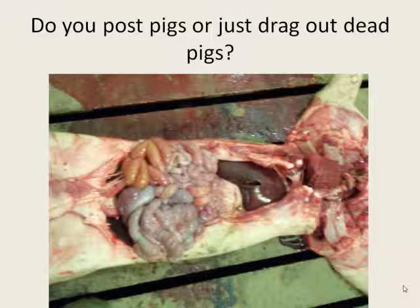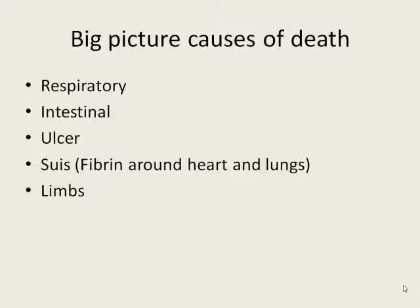Do you post dead pigs? Or do you just drag them out and, if you're lucky, log them on a sheet for someone so inventory balances? We don't expect any of you to have the skills of a veterinarian. That's not appropriate. But can you at least make a list like this? When the pigs die, the lungs were bad, or the guts didn't look right, or I opened the stomach and there was an ulcer, or there was fibrin or something. Because over time, that builds a really fast history for your herd, long-term herd health.